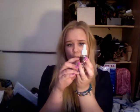I've been using this since I got that glossy box, and I've literally used like this much. You need the tiniest amount, and it is really good. The combination of the VO5 shampoo and conditioner and this has made my hair soft as silk. It might not look it right now because I've been at work all day, but my hair feels softer than ever. I really, really recommend these. This will be expensive, but like I said, you hardly need any of it, so it will last you a long time. So that's my hair care.